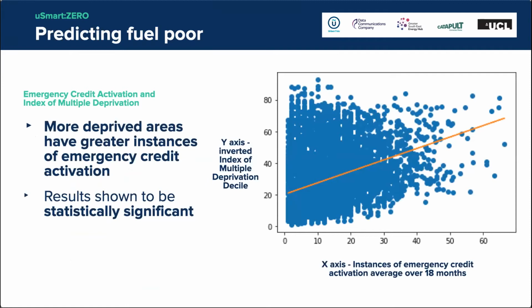And so we took the top-up messages, the emergency credit messages, and the disablement messages, and we looked at the correlation between the number of messages and the IMD. In each case, there was a strong correlation between those two things. Increasing the number of messages meant an increase in the likelihood that you were in a high IMD, or a large chance of being in a deprived area. Also strengthening this correlation was the fact that the background system messages showed no such correlation. So if we can move on.